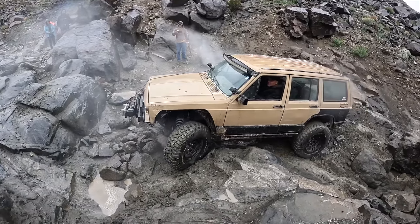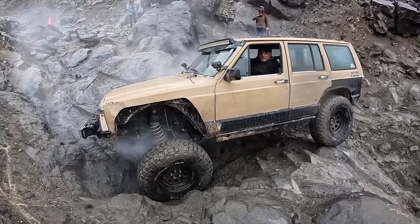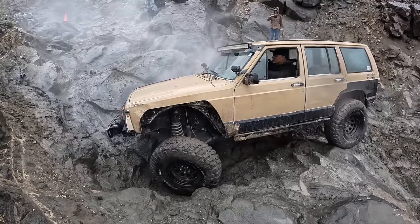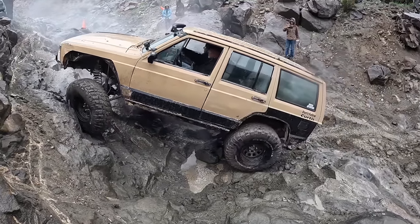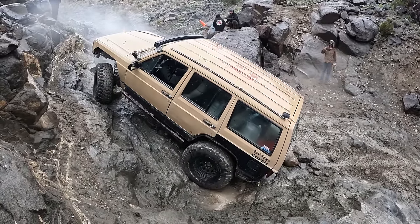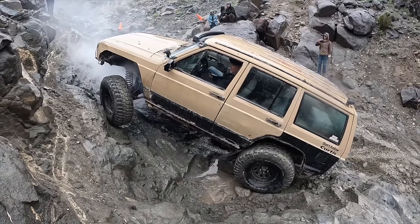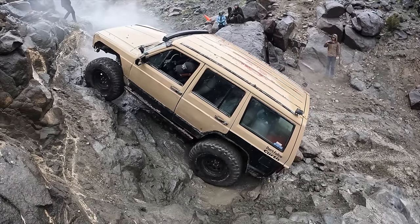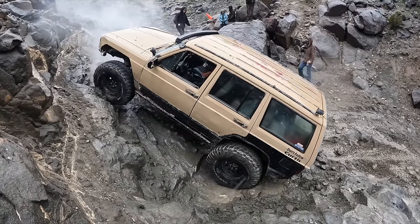Is that what it is? Passenger. Hey, down now, driver. Can you go more, driver? Yeah, ride that rocket. The rear bumper's on a rock.